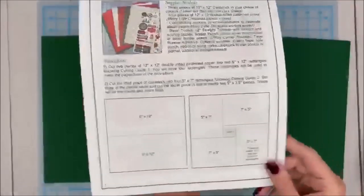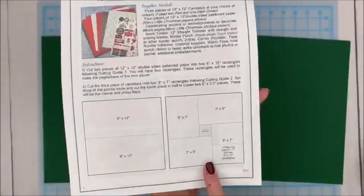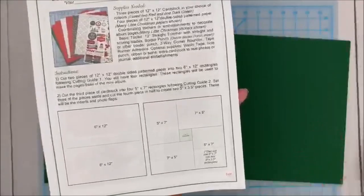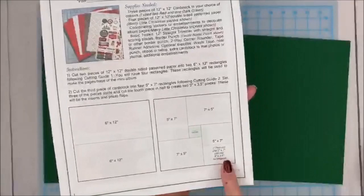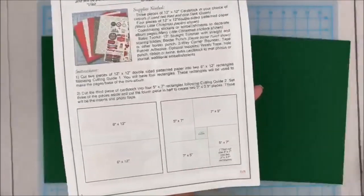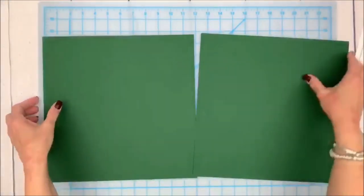Okay, and then we're going to use the wonderful technique that was shared with us on the Creative Memories Facebook page of cutting 4 5x7 mats or pieces out of 1 piece of cardstock. I'm going to show you how to do that, and then we're actually going to cut one of those into 2 smaller pieces for those little flaps. And this little 1-inch square in the center is the only waste we're going to have out of all of our papers. Okay, so let's do this really quickly.